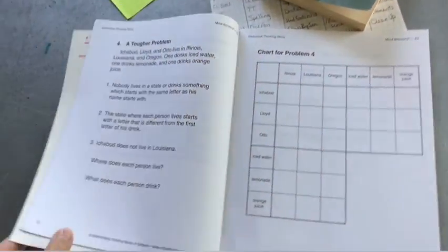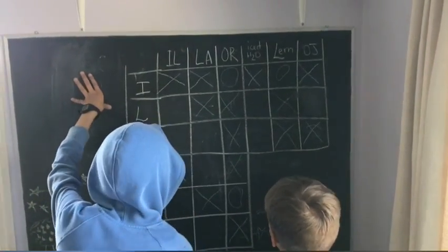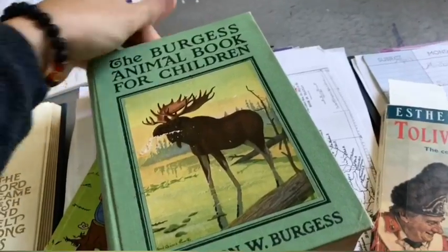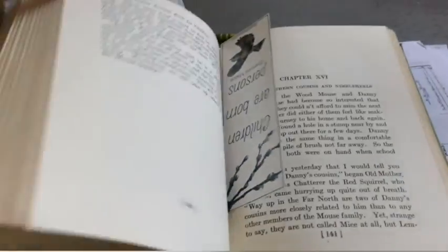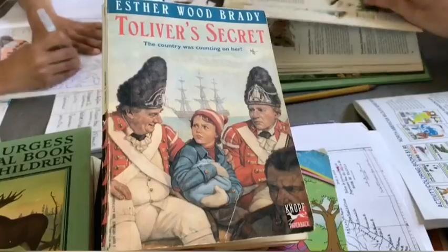Mm-hmm. All right, you guys ready? Might be evening because that way the raccoon is in the tree. Oh, what's that? And that is a great white shark. Copy this. Kinda in order.